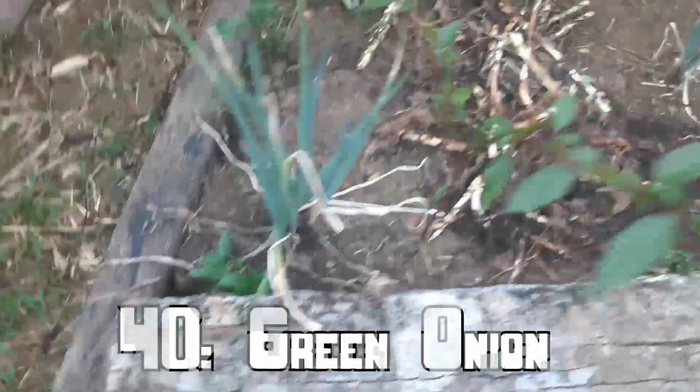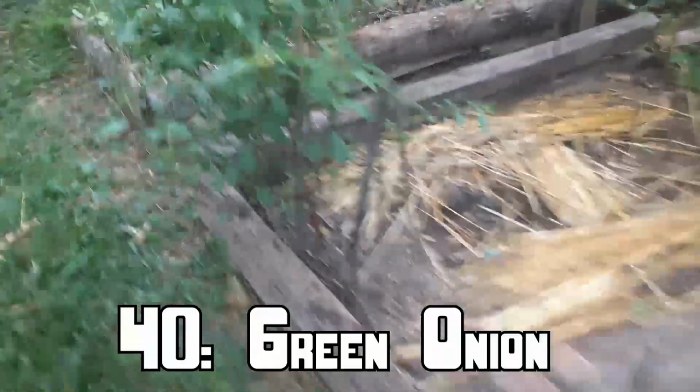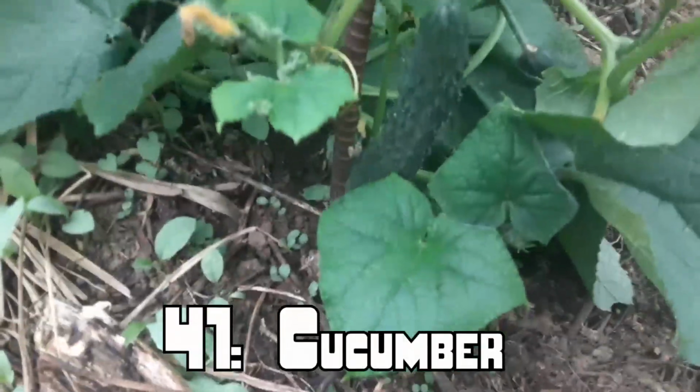Okay guys, these are the last ones for now. Here's some green onion, a bunch more Indian lettuce, and some cucumbers.